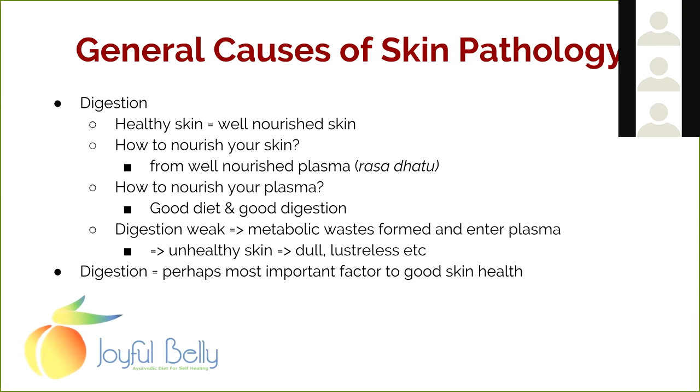With weak digestion, not only do you lack the nourishment from the food that you're eating, but there's also a lot of gas, bloating, and fermentation that happens when you're not digesting your food well, and that causes a buildup of metabolic wastes, which get into your blood and then make your skin look very unhealthy. So it's like this double whammy when your digestion is weak, because you lose the nourishment from the food, and then on top of it, you have a buildup of toxins. So we want to undo that spiral and get us back in the positive direction. And Ayurveda would say that digestion is perhaps the most important factor to good skin health.